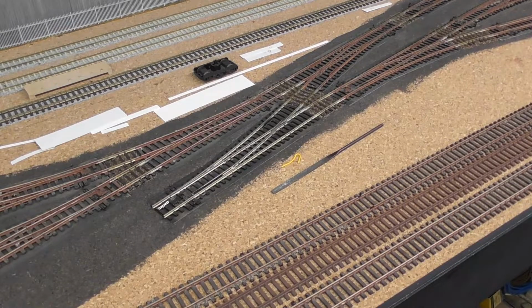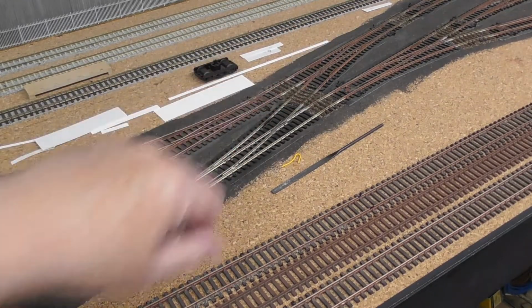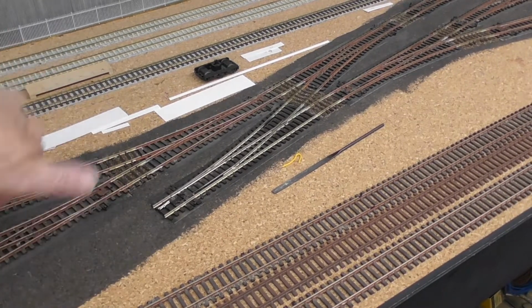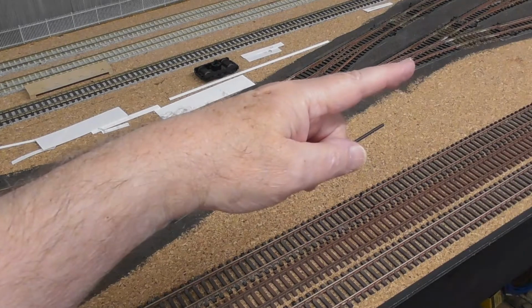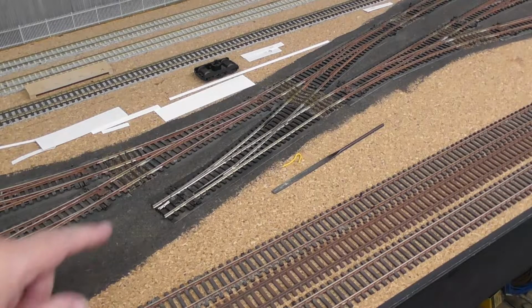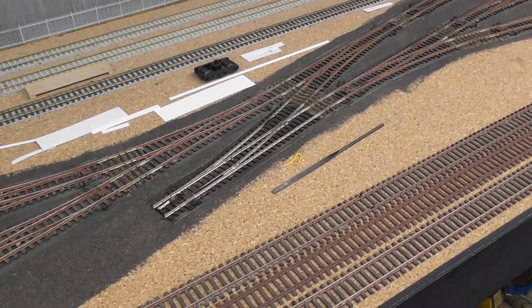Okay, we're now back looking at the other side of the layout, and we're looking at the section that I was working on in the last video. It was this section along here where all the points that give access to the sidings down here and to the loco storage area down there, the loco stabling point, I should say. And also along that one and up to that corner there, you get the entrance to the main line, but you also get the head shunt that allows these sidings that are down here to be shunted.